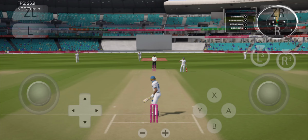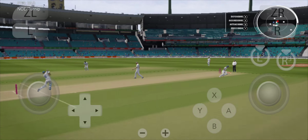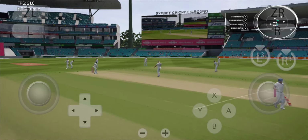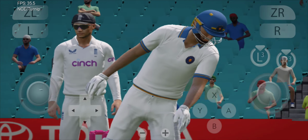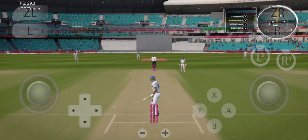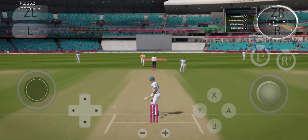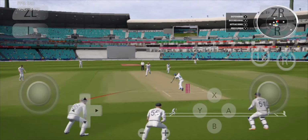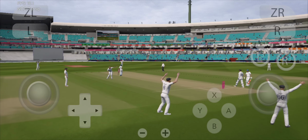Right there, straight to the fielder. Late cut, straight to the fielder. We'll need a direct hit.